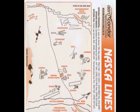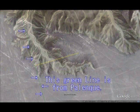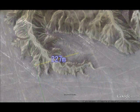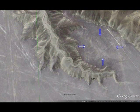I drew a line from Palenque to Nazca. This is a green line this time. This line comes from Palenque to Nazca. And here, 227 meters away, you can find a beautiful line picture. Can you see this line picture? Have a look at this picture very carefully.